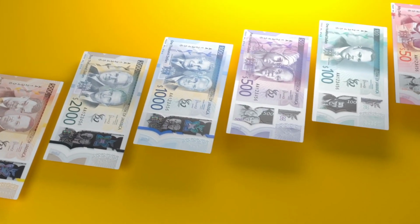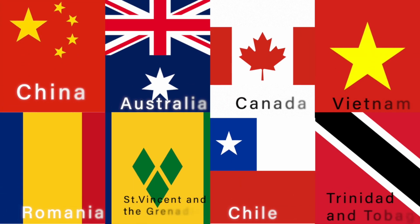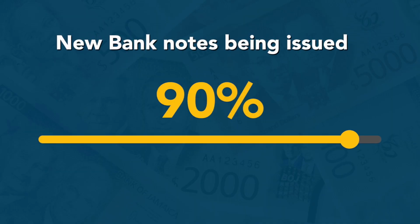Since we issued the new money on the 15th of June 2023, the response has been, by and large, positive. People like the modern new look. They particularly like the feature for the visually impaired. Persons have commented on that. And of course, Jamaica now ranks along with other countries in terms of having polymer notes. Based on the demand from the public, Bank of Jamaica's issuance of notes now comprises about 90% new notes. That is a very good response, because we measure response based on the demand from the banks.